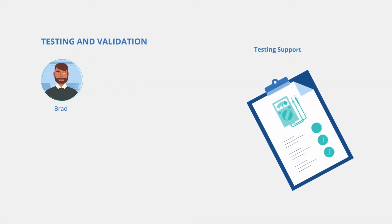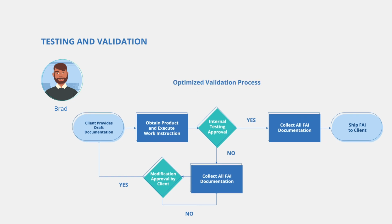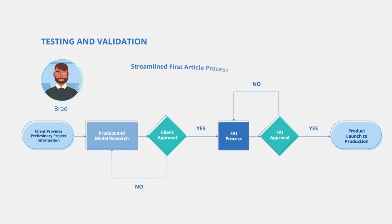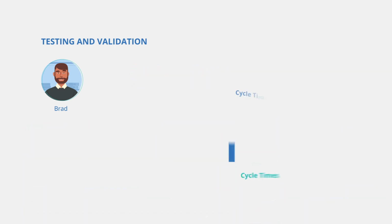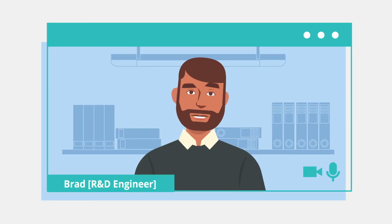But that doesn't happen because I can count on testing support from Dynamic, including an audited, optimized validation process and accelerated specification approval. By streamlining the first article process, they've helped bring our supply cycle times down around 80%, which is amazing. So I become the hero who helps get products into market faster than ever.